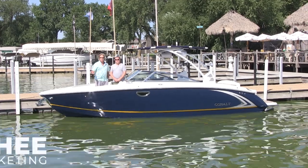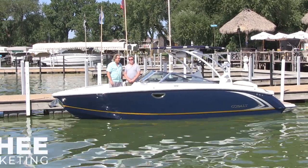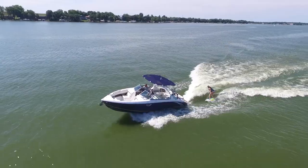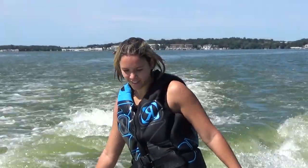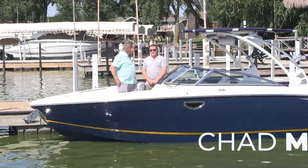Of course, we love to show a boat of the week that we're featuring. Chad Miner's here with us today, and we've been talking a lot of Cobalts the last couple of weeks, but there's a reason for that, Chad. We've got our big Cobalt event coming up, but we've been talking Cobalt and surf together because Cobalt does it like nobody else, really. You're right.